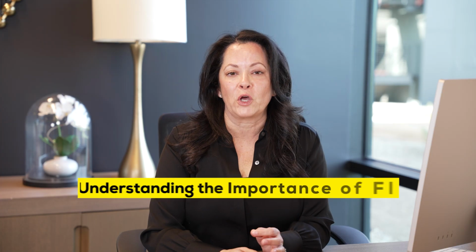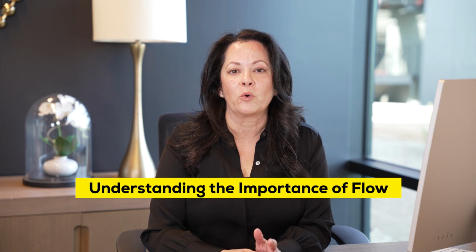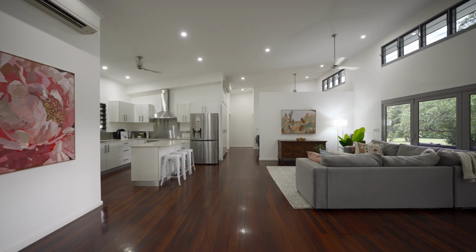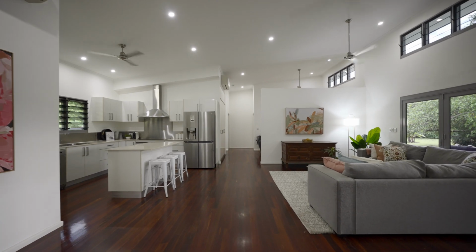So what is flow? Flow is how your home lives. It's where the layout of the home meets the functionality that you need in your home. So, does the flow of your home meet the needs of you and your family?